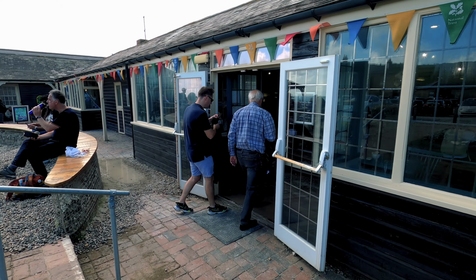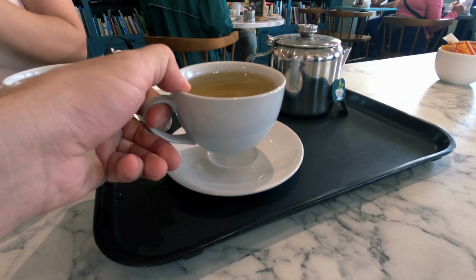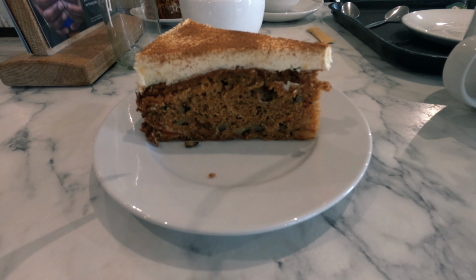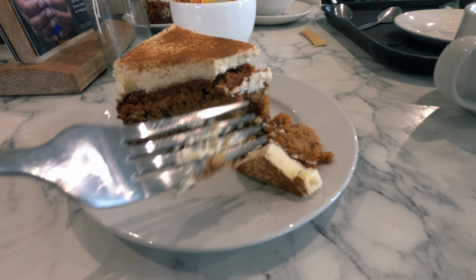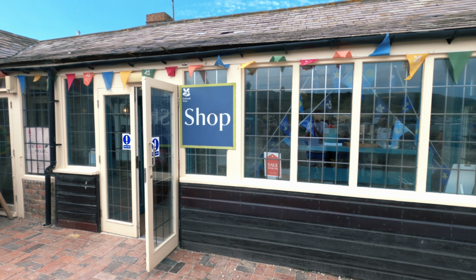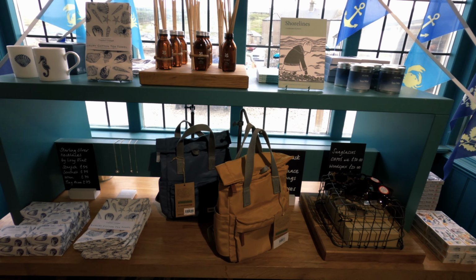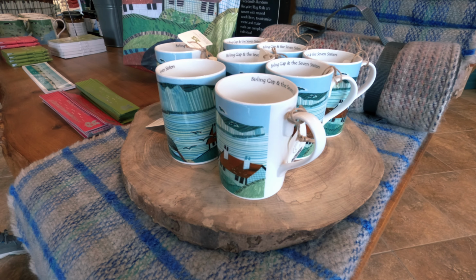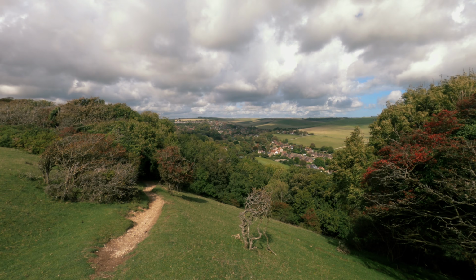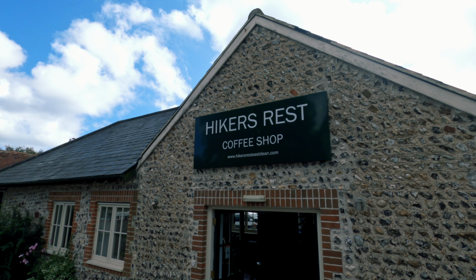Returning to Birling Gap, we refreshed ourselves again with sandwiches, tea, and of course, carrot cake. Then we walked around the souvenir shops. This is one of the hikes in which you don't have to worry about food, since there are many places on each section of the route where you can have a good snack.